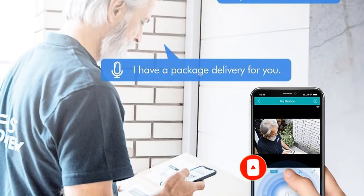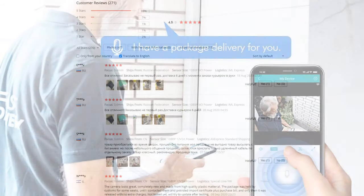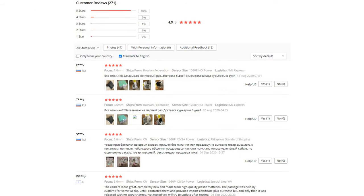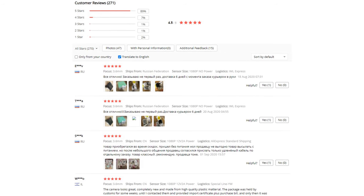H265X new storage design, TF card storage is lower, more stable, and more durable. It has a 4.8 out of 5 star rating, 270 customer reviews, and 637 orders now.